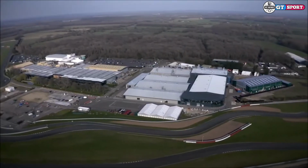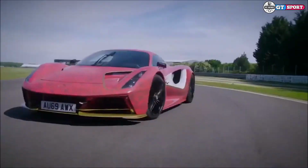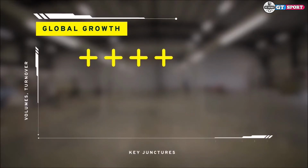As you can see, we're rapidly expanding beyond our spiritual home, Hethel, Norfolk. This is the home of our legendary racetrack, of sports cars, and will remain the soul of the brand. This is what the Vision 80 journey is about. There are four key epochs that are highlighted here.